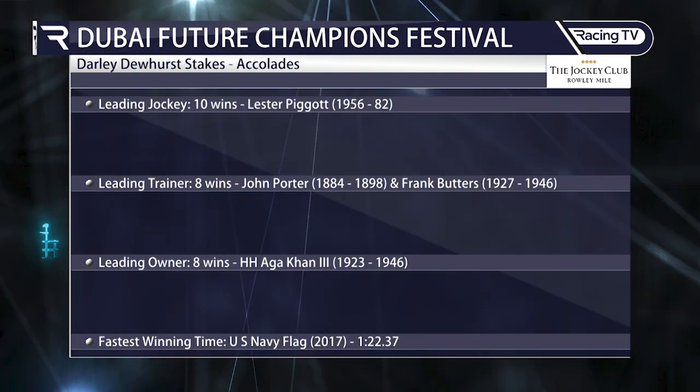And accolades over the years for the Darley Dewhurst. Leading jockey, 10 wins, Lester Piggott, 1956 to 1982. Go back further for leading trainer, 8 wins, John Porter, 1884 to 1898, and Frank Butters, 1927 to 1946. Leading owner, with 8 wins, His Highness the Aga Khan III, 1923 to 1946.